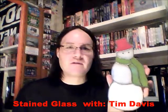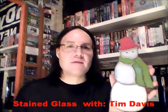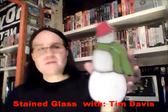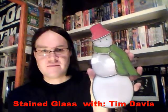Here's another example of that, this one being a snowman, again featuring primarily all white glass with the exception of the snowman's scarf in green and the snowman's hat in red, and just 2 dots for eyes. A very simple piece, but yet very effective and very interesting to bring out around the holiday times. This is the stained glass snowman as part of the stained glass collection.